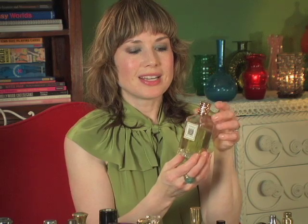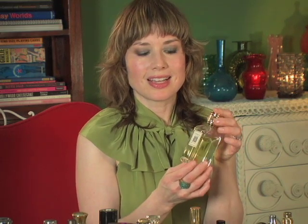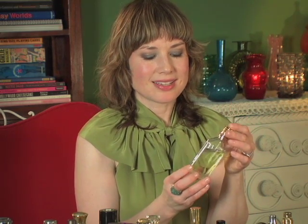Sandalo by Etro. Beautiful sandalwood fragrance. Sandalwood is tricky because it really is hard to find in the wild anymore. It's been over harvested, and it's a protected species. So when you have fragrances that advertise sandalwood in them, it's really difficult to know whether it really is Mysore sandalwood from India. But this certainly has a lot of the qualities that proper sandalwood is supposed to have.